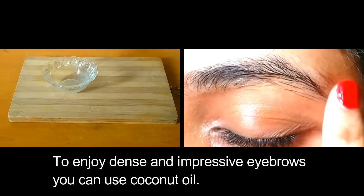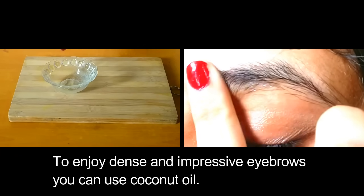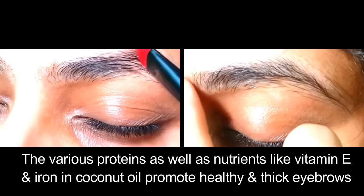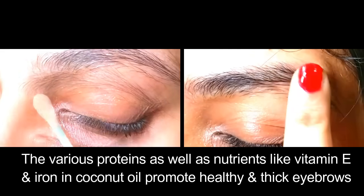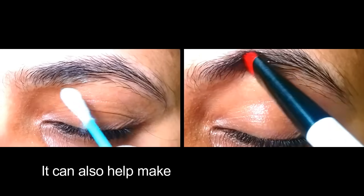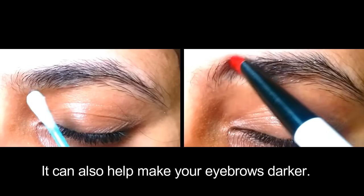To enjoy dense and impressive brows, you can use coconut oil. The various proteins as well as nutrients like vitamin E and iron in coconut oil promote healthy and thick brows. It can also help make your brows darker.